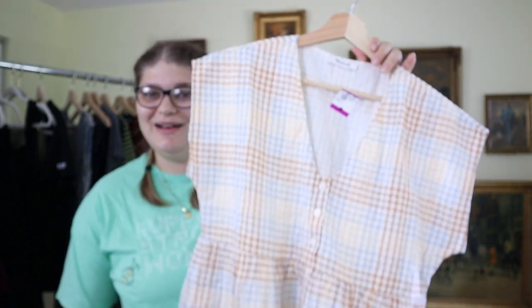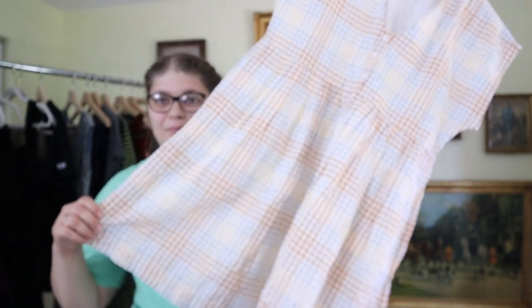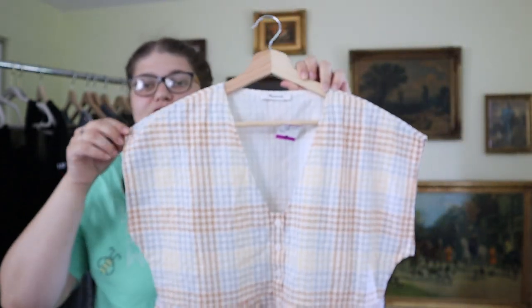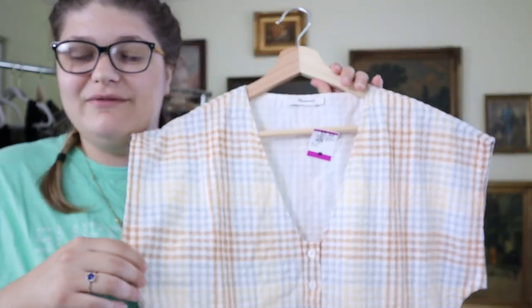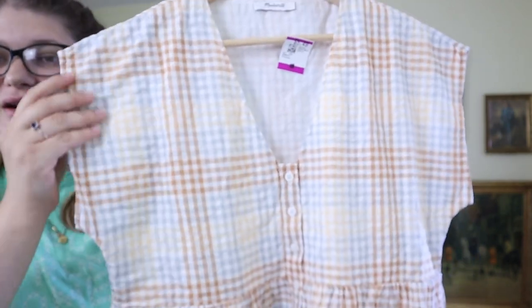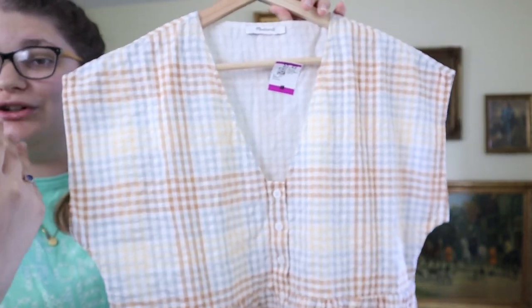And so then when she was thrifting and looking for things for me, she found this and she knew I was going to like it because this is a gorgeous little Madewell plaid dress. And it's a very unique shoulder situation. I feel like I remember when this came out. I follow Madewell pretty much all the time. So this is a very interesting style for a shoulder.